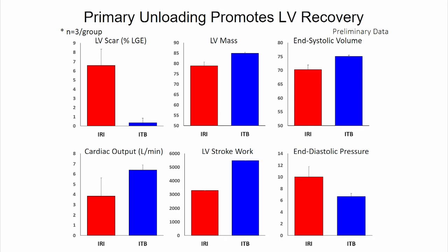So this is some of the preliminary data. This is only an N of 3 per group, so you won't see any statistics here. But the first panel there shows this reduction in late gadolinium enhancement measurement of LV scar. And this is the raw data. We have these blinded in terms of the readers of the MRIs. What we're seeing is a significant reduction in LV scar 28 days later after primary unloading compared to primary reperfusion.